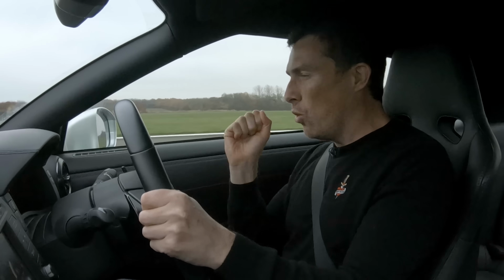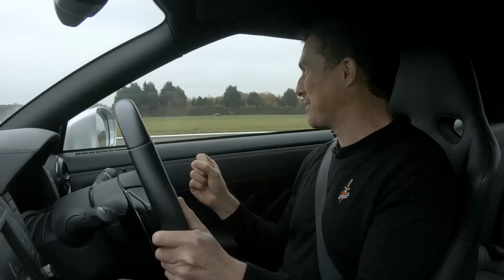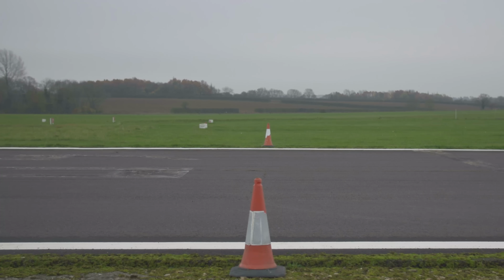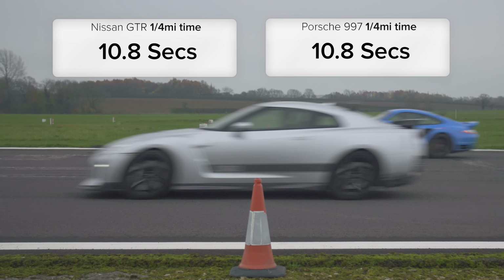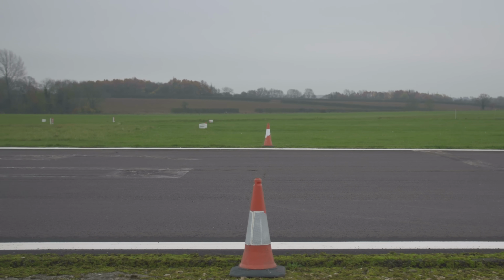GT-Rs launch so well. I saw that thing in my rearview mirror just bucking like that. Struggling it was. I mean, so much torque in that thing. That is a photo finish on the line, that one. Wow. The replay showed the Nissan just crossed the line first, but both it and the Porsche did the quarter mile in 10.8 seconds. The BMW was quite a bit behind, with a still very respectable 11.2 seconds.